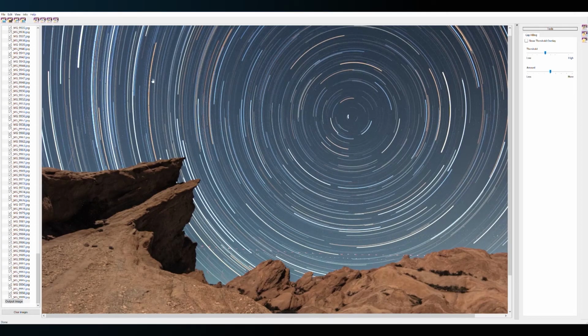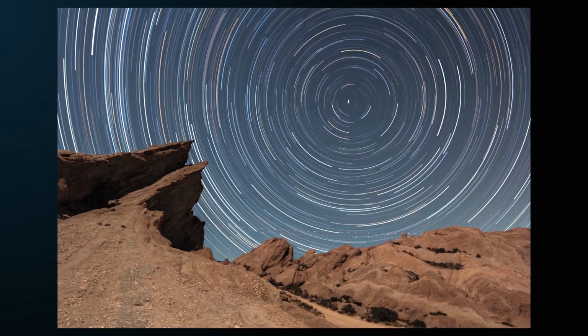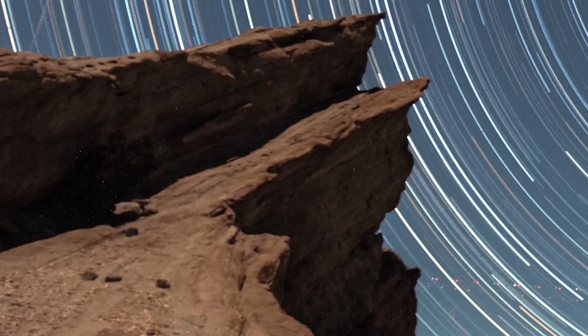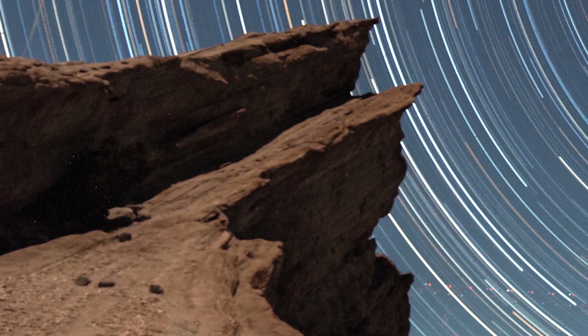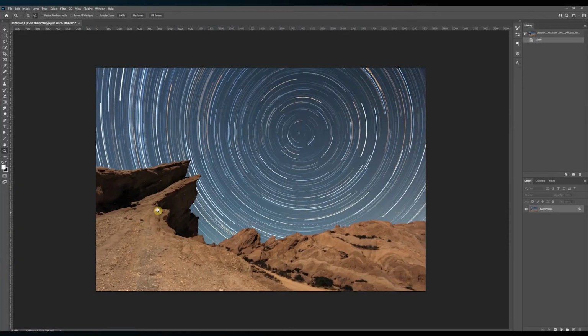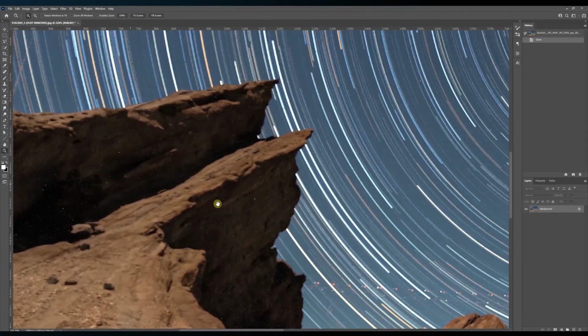The last thing we're going to do is come right up here and save our image. And this is what the result looks like. Now, because we didn't take any dark frames, we do have some hot pixels around the image. So there's one extra step you can take to clean that up, and I'm gonna show you how to do it in Photoshop. So I have my image opened up and I'm going to zoom in right here so you can see all these hot pixels.